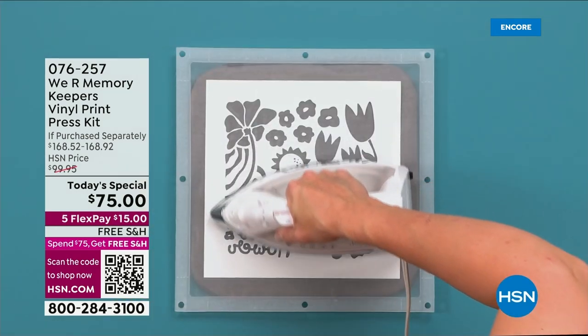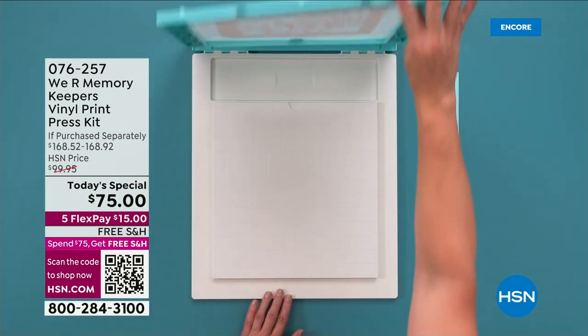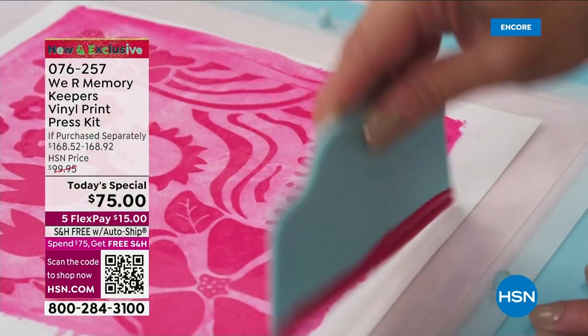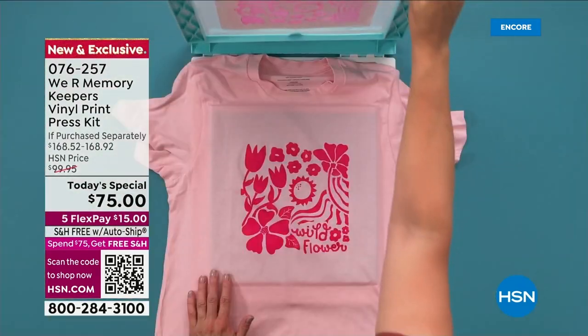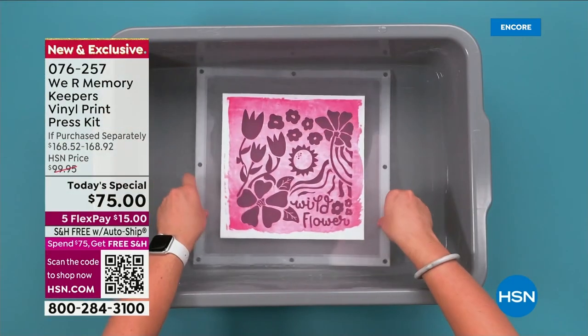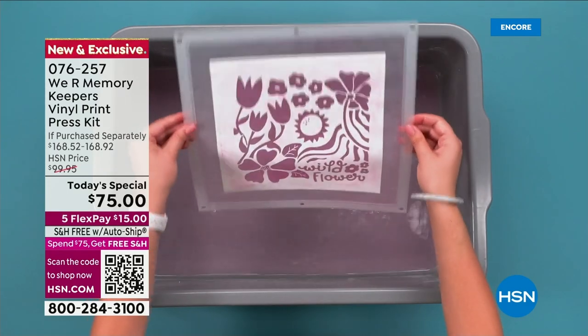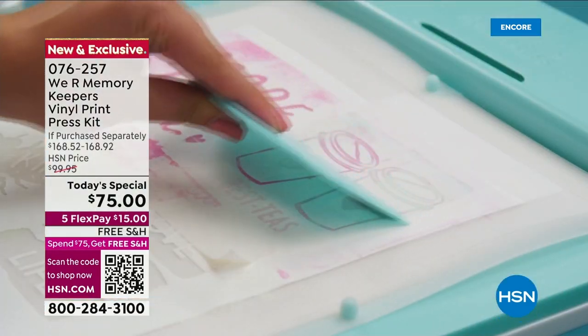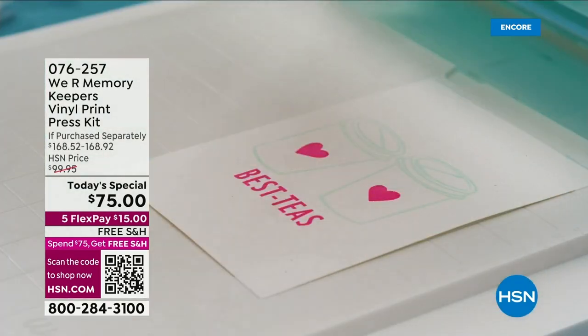Oh my goodness, are you in for a treat? All right, if you are just joining us, this is the only place that you can make professional screen prints at home, on t-shirts, on cards, on scrapbook paper, on stockings, on wood, on graduation caps, you name it, the sky is the limit. This is the We Are Memory Keepers vinyl print press kit.